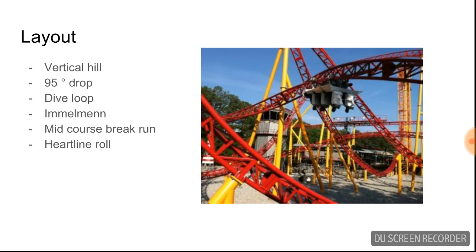Okay, so I'm going to get to the layout. Basically, you've got a vertical hill, some people don't even call it a hill, some people call it a spike. Whatever you want to call it, vertical hill, spike, whatever. Then you hit a 95-degree drop, which is really good. It is kind of forceless, but I still felt it a little bit because it's a 95-degree drop.